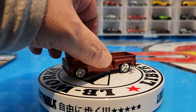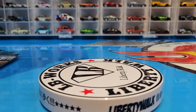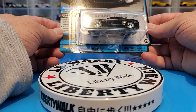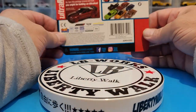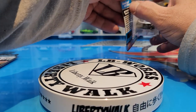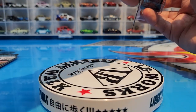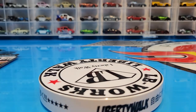Next one on the list is the 2010 Chevy Camaro Hurst edition. And this one is done in just black. That's it. Just black. There's the back. And it is not a new casting. It's an old casting. But, like I said, this color combination with the Hurst logo just meant it had to come home with me.